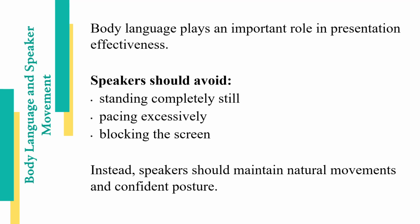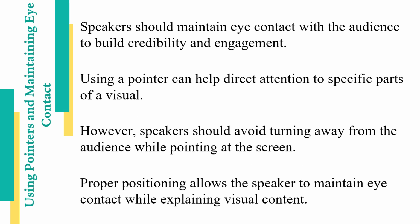So you also need to take care of body language and movement. Body language affects how the audience sees the speaker, and how they give attention to the topic. Standing completely still can make the presentation appear stiff, and on the other hand, excessive movement or pacing can distract the audience, like a clock pendulum. The best approach is to maintain a natural posture and move only when it supports the explanation of the presentation. You can also use a pointer and eye contact.